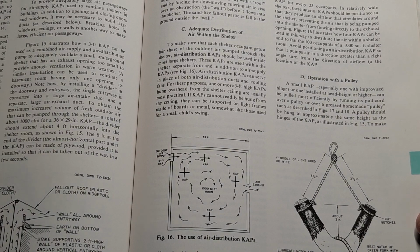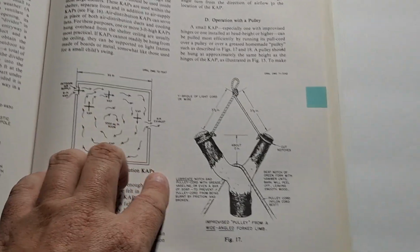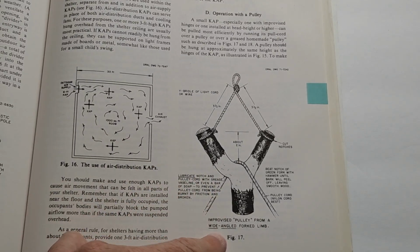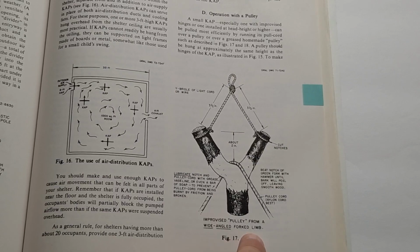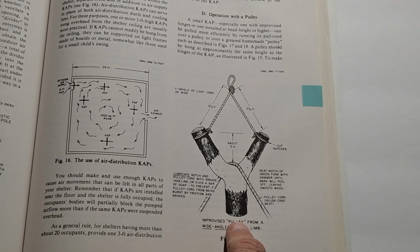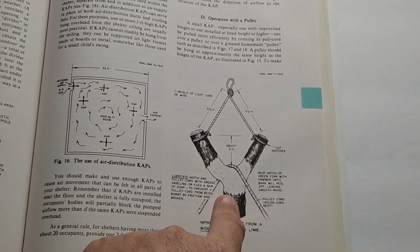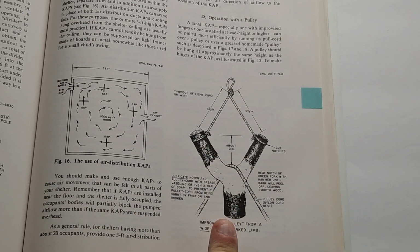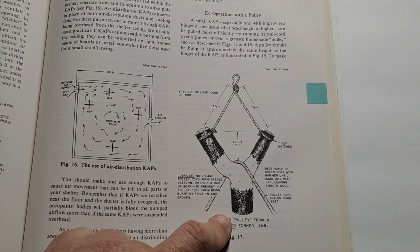Here's the one when they talk about caps, the KAP for the air pump. But here's something I didn't realize, and it's good that I learned it. Improvised pulley from a wide-angled forked limb. Never thought about it. I would just normally go over a regular branch, but that's not a bad idea. I could have a movable pulley as necessary instead of trying to find one naturally. So that's cool. I didn't know about that, and I know I've read a lot of outdoor books, and I've been outdoors a lot. That's awesome.